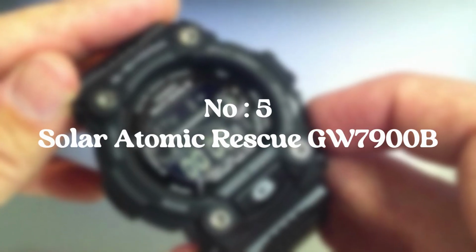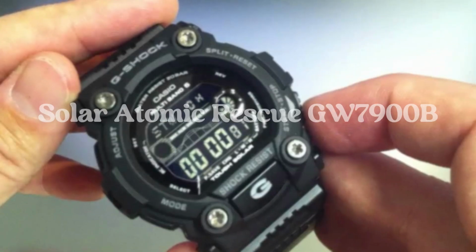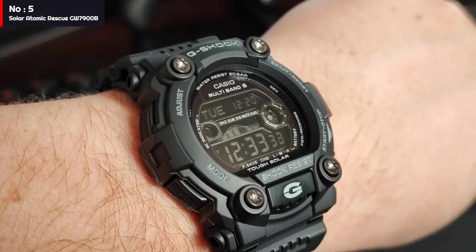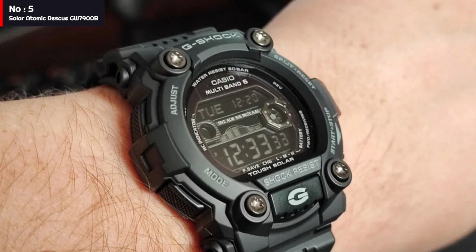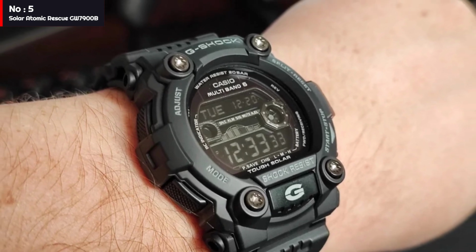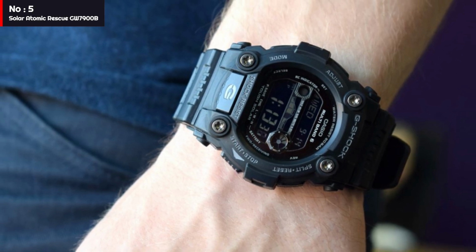Number 5. Solar Atomic Rescue GW7900B. Everybody needs a watch, and I thought Casio's G-Shock line with radio-controlled timekeeping met both criteria to a T. I also looked for a solar-powered G-Shock because I reasoned that I didn't want to bother about batteries.